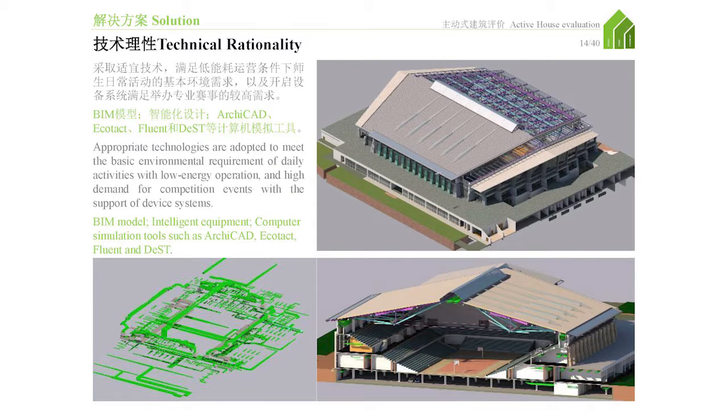The third is technical rationality. Appropriate technologies were adopted with consideration to two types of patterns, namely the daily activities and the professional events. To this end, BIM, intelligent equipment systems, and advanced computer tools such as ArchiCAD, Ecotect, and Fluent are used in the project.